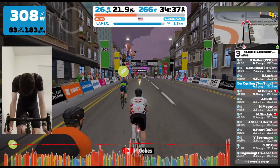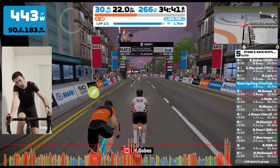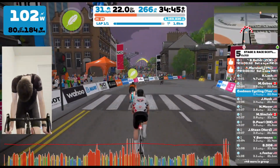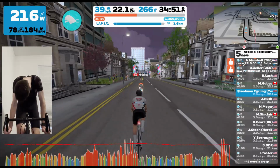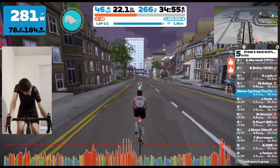I was able to hit about that 500 watt range, but a lot of these riders, I'm just watching them off into the distance. Got to take a sip of water, but I'm gassed. That's honestly everything I had. I keep trying to stand up, but I really have no more power left in the pedals.